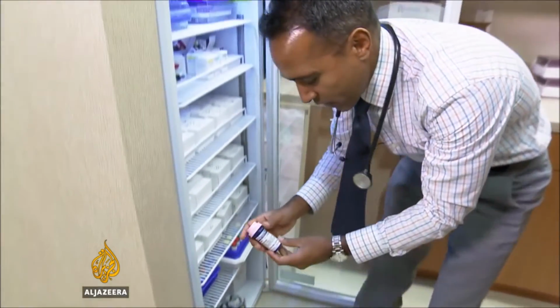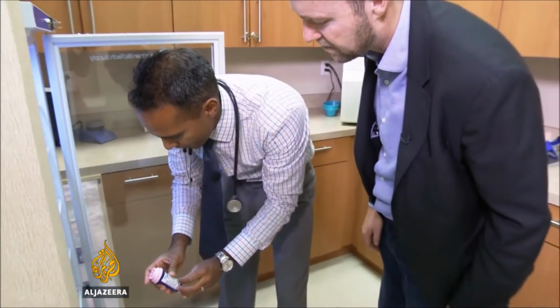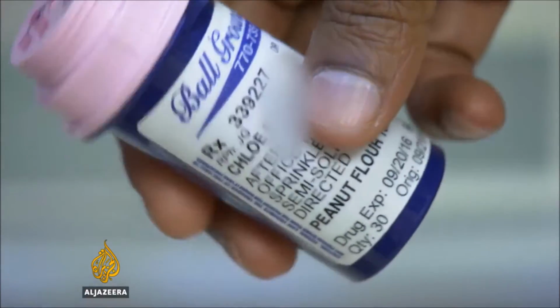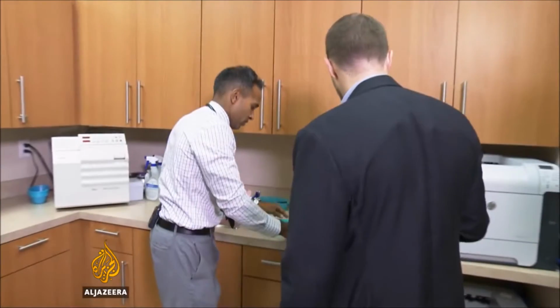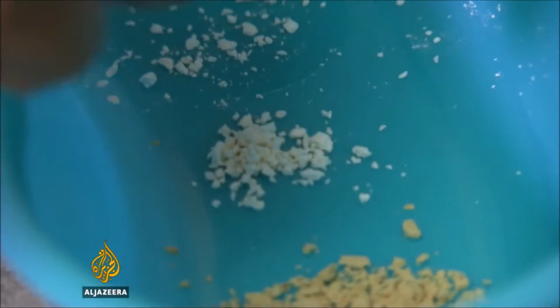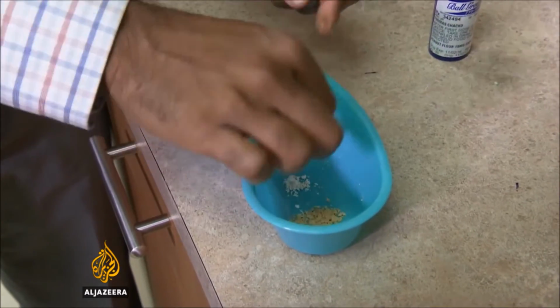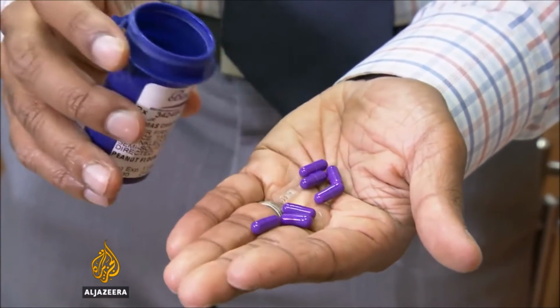So I have some of the different flour doses. Dr. Thomas Chacko is one of a growing number of immunologists now using the technique. Currently, there are no approved manufacturers of the oral therapy, so he gets a local pharmacist to carefully measure out exact doses of inexpensive peanut flour and then gives them to his patients while monitoring their response. We are slowly introducing it into the body and allowing the body to become tolerant. There's always a chance of reaction, so it's not without any risk, but with the proper doctor, with the proper monitoring, it can be done safely.